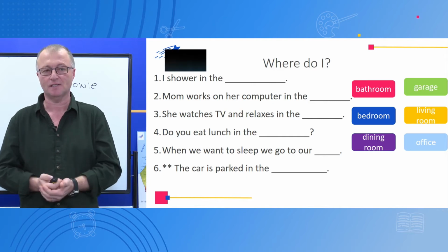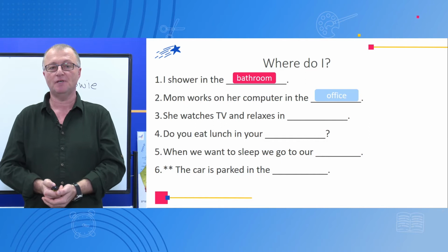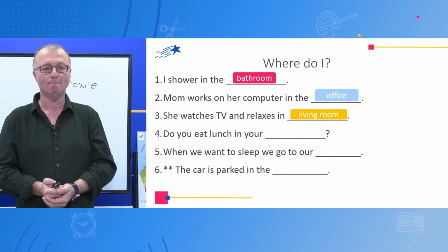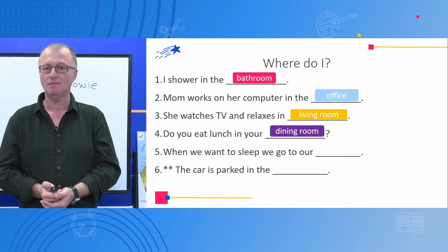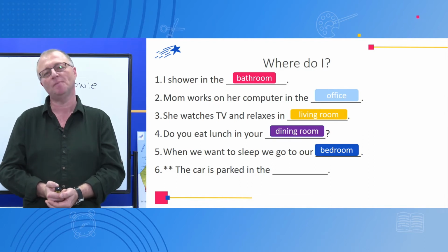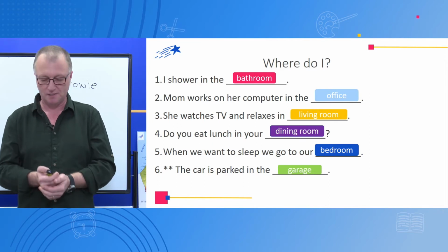And here are the answers. I shower in the bathroom. Not in the kitchen, thank goodness. Mom works on her computer in the office. Good for mom. She also watches TV and relaxes in the living room. Do you eat your lunch in your dining room? That's a question. When we want to sleep, we go to our bedroom. Oh, I'd love to be in my bedroom now, but no, I'm here with you guys. Much better. The car is parked in the garage, and we will find out in a few minutes what a garage is.